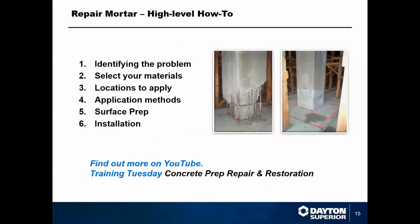Since each application and each repair mortar is specifically designed to address a different application, many can be used for the same application. It's important to understand how to go through the process to select and apply the correct repair mortar. Here we have just a high level running of events, a progression, which for the sake of time I won't get into too much, but I will point out that we do have a really good training, concrete prep, repair, and restoration available on YouTube. So if you'd like to learn more about that process, please check it out.